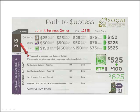The second thing that you're going to want to make sure that you've checked off is that you have either enrolled or upgraded to the status of business builder. If you started off with a 6-box order, you're a business builder. If you didn't, if you started off with a 1-box or a 2-box order, you'll need to place an additional upgrade order to get to the status of business builder.